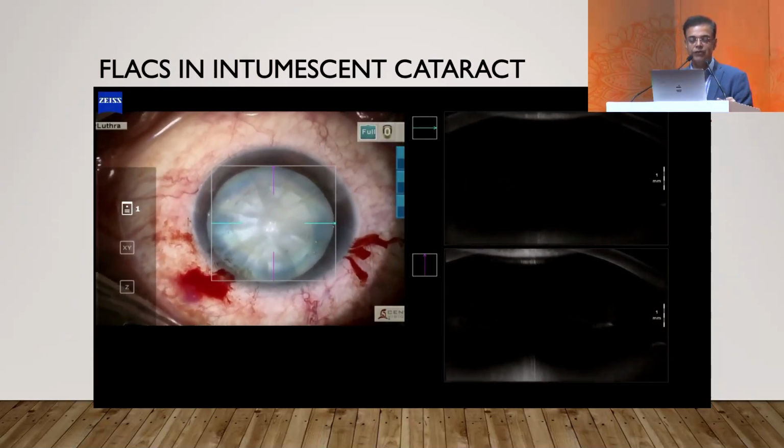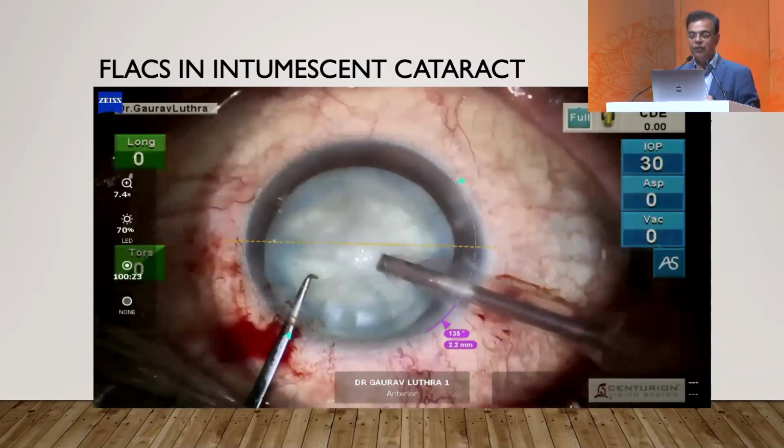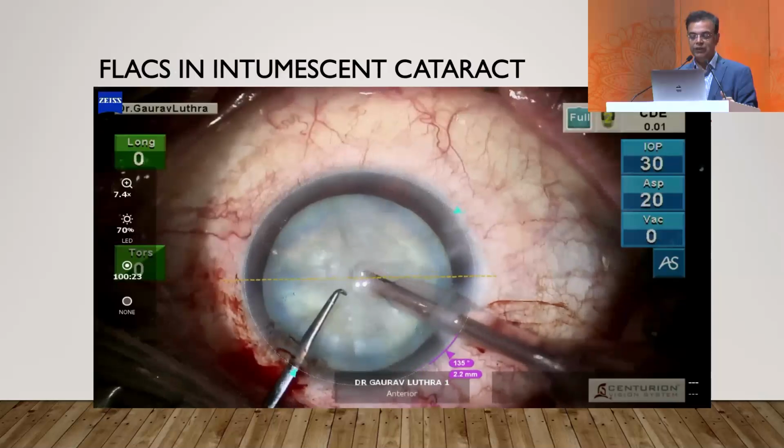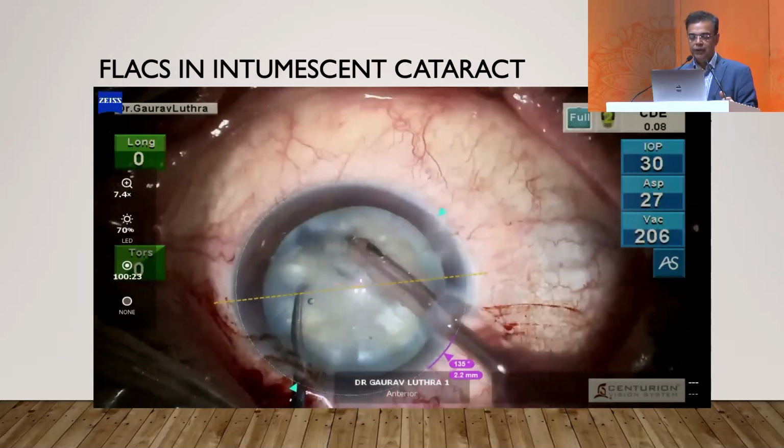The incidence of broken rhexis with intumescent cataracts in femto-assisted surgery is extremely low, but then you obviously have to deal with it more carefully. So you can see that we were able to get a good rhexis over here.